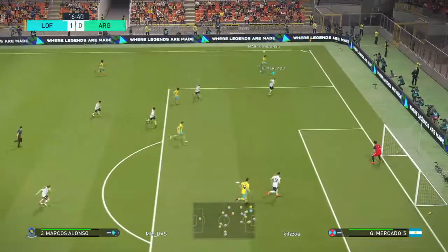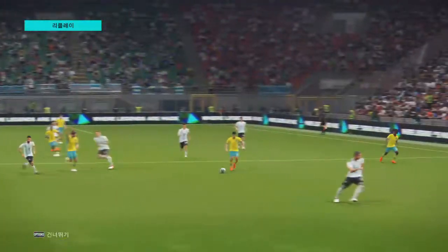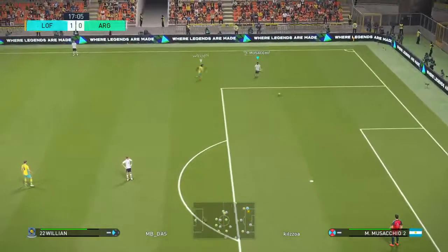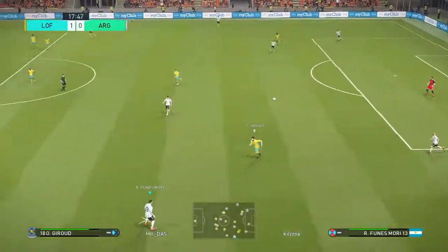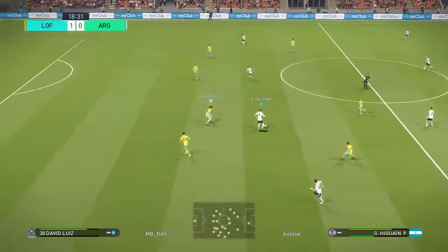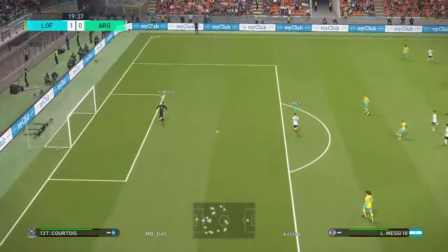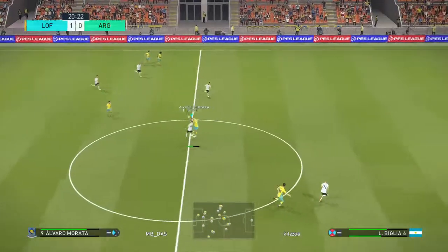Looks to slip it through. Marcos Alonso up to meet it. Harmlessly behind. Lavezzi. Dybala. Messi. Now it's Higuain. This is very much a team that likes to play a stylish game that's centred around possession. A lot of their build-up play comprises of a series of short passes.